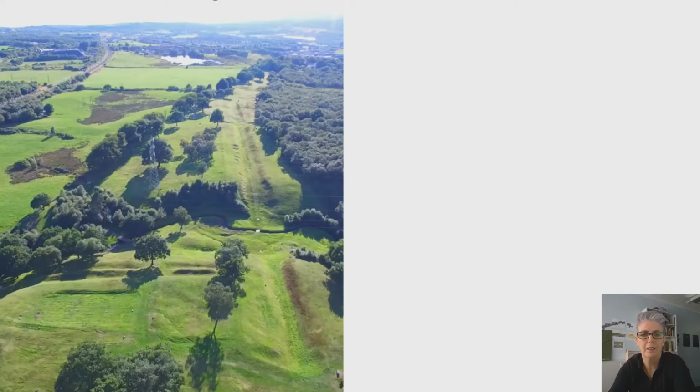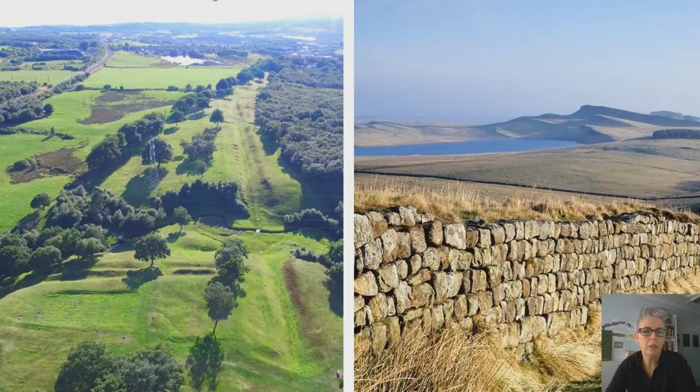So the Antonine Wall differs very markedly from its predecessor and neighbour to the south that doubtless many of you are very familiar with, Hadrian's Wall.